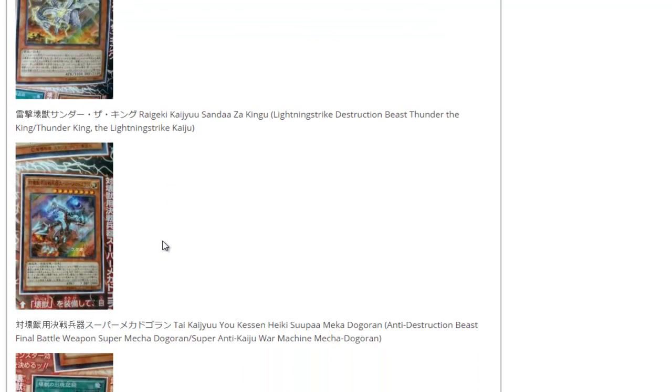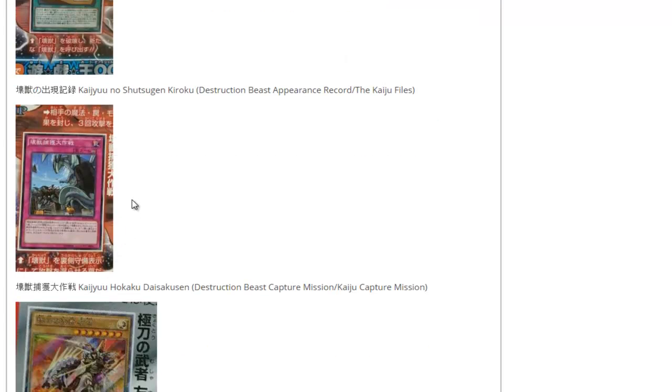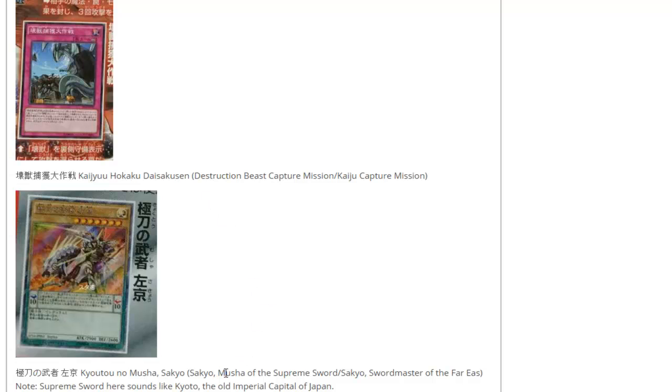Oh my god, these like Super Anti-Kaiju War Machine Mecha Dogoran. That's already a really long TCG name. Then in Japan they'd have Anti-Destruction Beast, Final Battle Weapon, Super Mecha Dogoran. That's even longer. Kaiju Files will be released. Kaiju Capture Mission will be released, and then we have this one. Psycho Sword Master of the Far East, probably. Supreme Sword here sounds like Kyoto, the old imperial capital of Japan.